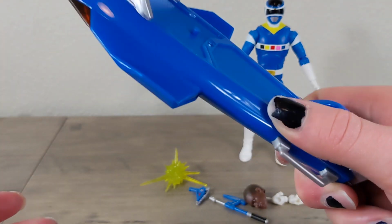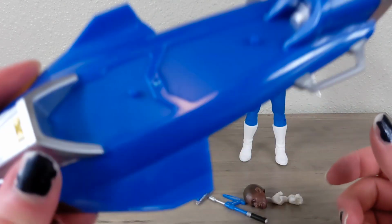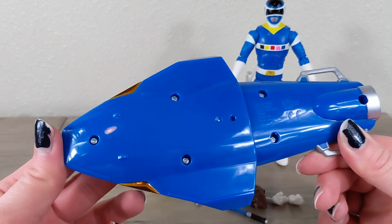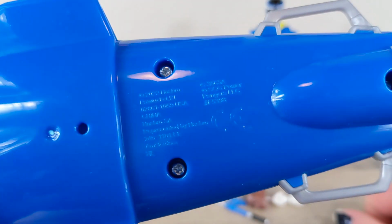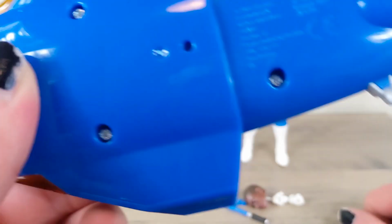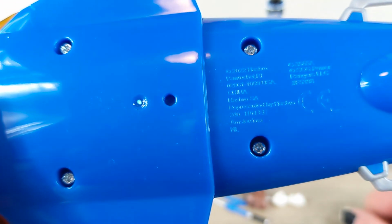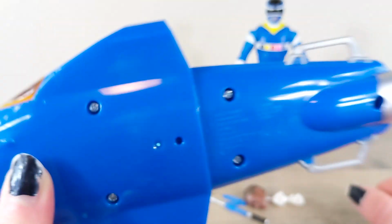The only thing that you might even want from this. So that is that. But on the bottom, it's not that exciting. It's just where there's a bunch of screw holes and a bunch of Hasbro copyright information there. But you do get this right there, and that is a peg hole in the middle of it. It kind of almost looks like another screw hole, but right there is a nice peg hole.